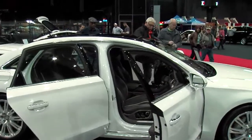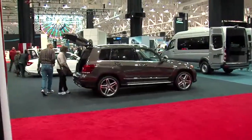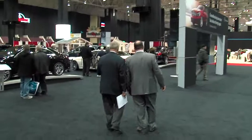They're looking at some of the economy cars, but my assignment today has been the luxury cars, and we're walking over to the Mercedes-Benz area right now. Bob Finner is our cameraman, and Bob is somewhere nearby. He's always nearby.